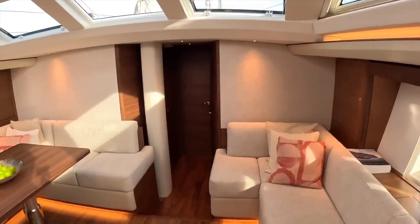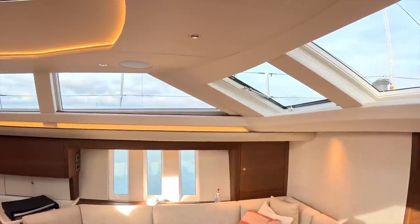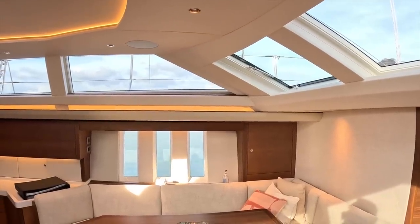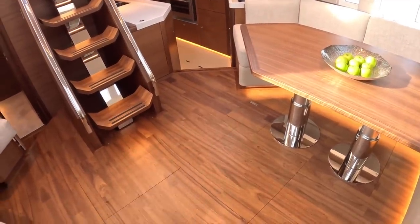I think what we'll do is we'll head forward first of all, and then we'll work our way back. So what I mean about it being a deck saloon, you've got these big windows all the way around, so you get a load of light into here. You don't feel that you're sunk quite as deeply into the boat as you often are with sailing boats. The other thing to mention actually while we're in this area is underneath the floor is tanks, so they're kept low, keep the weight in the centre of the boat.